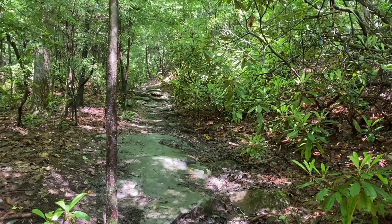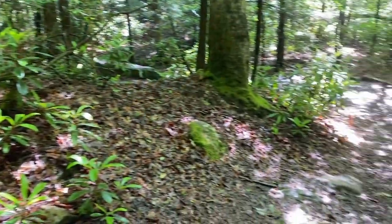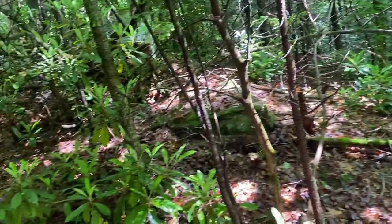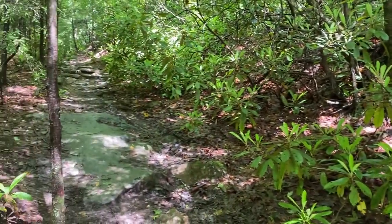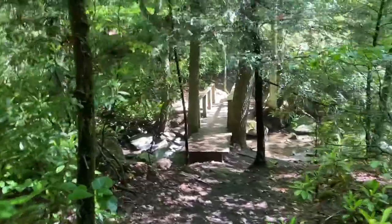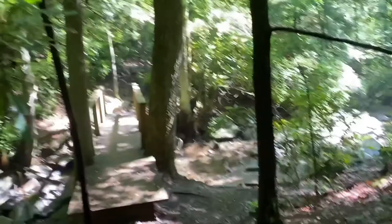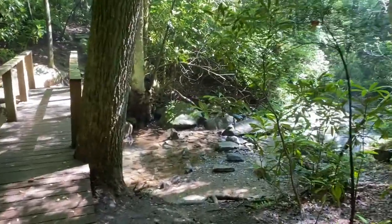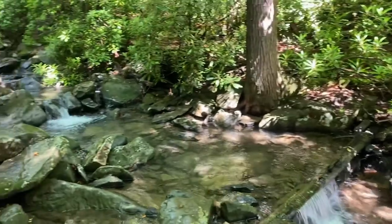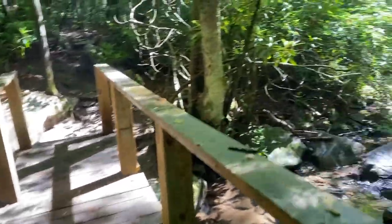So this is kind of a lollipop trail. This is where it turns into the lollipop. So I'm guessing you can go either direction because it loops around through the forest. So you can choose which way you'd like to go. And again, across another creek crossing here. This is a pretty trail. It's really kind of out of the way, but really cool. Isn't that pretty?